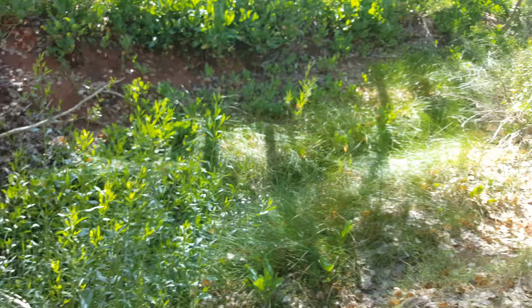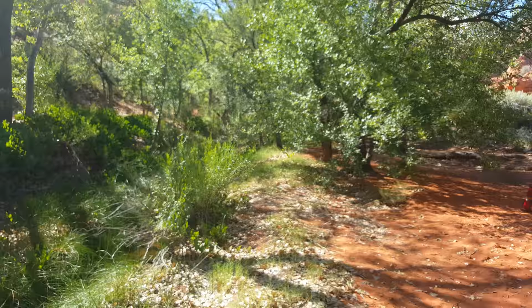Yeah, but this is the area they like, so... Lots of leaves. I have no idea what types of trees they are, but they sure do leave a lot of leaves on the ground.